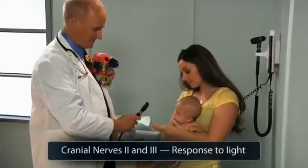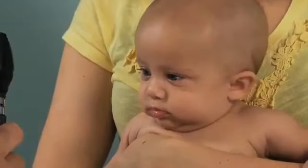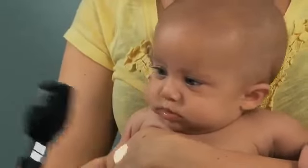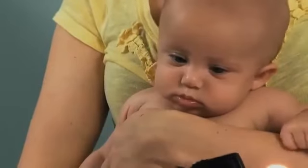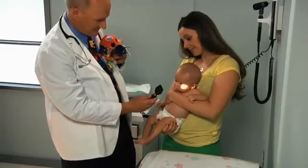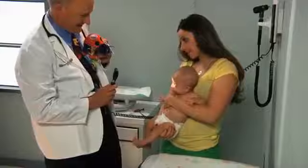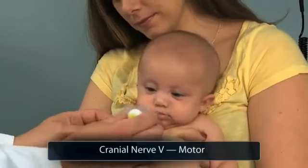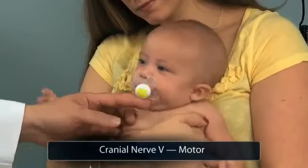Cranial nerves 2 and 3 control response to light. To test, raise the baby to a sitting position to open the eyes. Use a light and test for optic blink reflex. You may also use the otoscope without a speculum to assess pupillary response. Cranial nerve 5 can be assessed by testing the rooting reflex and the sucking reflex.